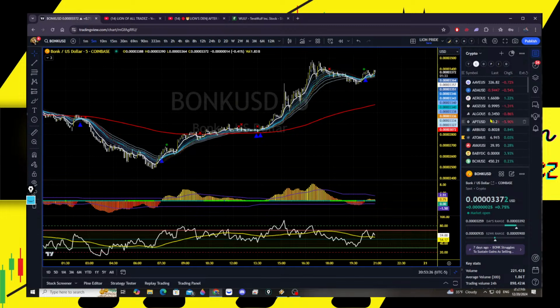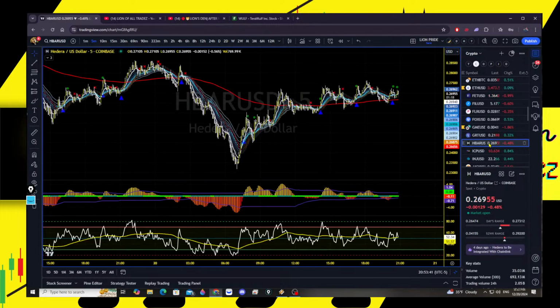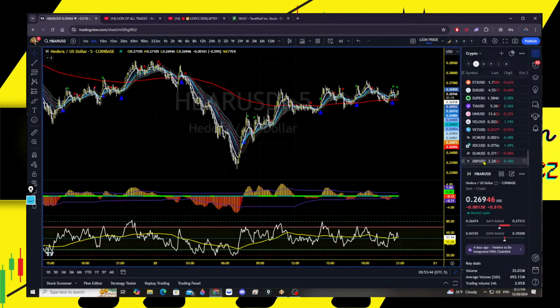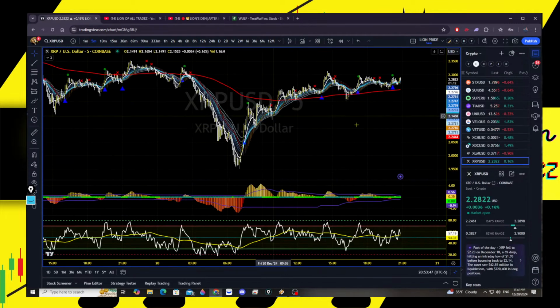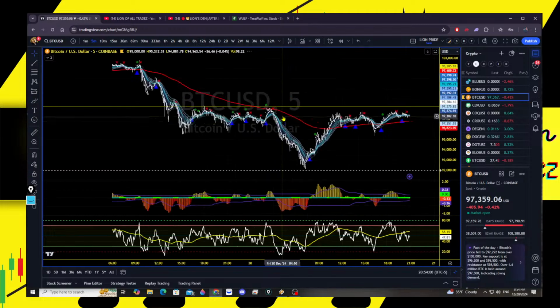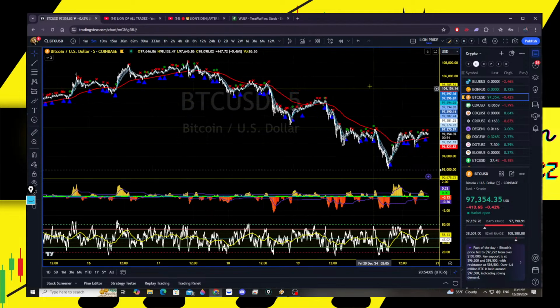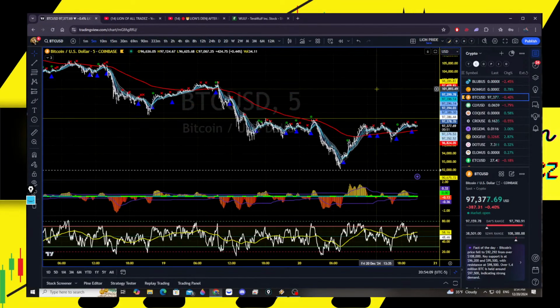And then what do we got for GME on Sol? GME on Sol seems like it's also tracking with Bitcoin. Quite surprised there. HBAR at almost 27 cents. XRP at $2.28. Yeah, look, every chart that I go to, it's literally the same thing as Bitcoin. So I suspect that if Bitcoin were to drop back down, just like it did a few days ago after FOMC, then you best believe that the rest of crypto is going to track with it.